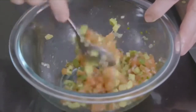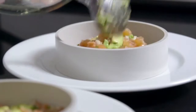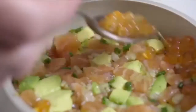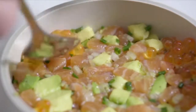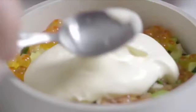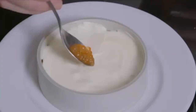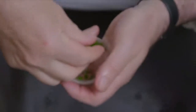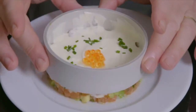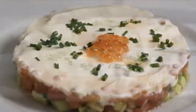Next, I combine the ingredients very gently. I then spoon 1/2 of the tartare into a ring mold, top with 1/2 a tablespoon of salmon roe, and spread over 1 tablespoon of whipped crème fraîche. I garnish the top with a little more salmon roe and sprinkle with chives. This tartare de saumon looks superb and tastes even better.